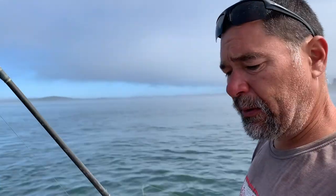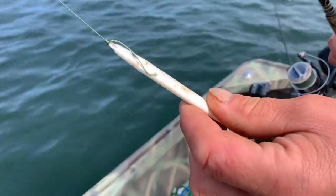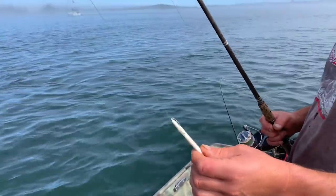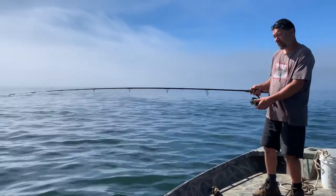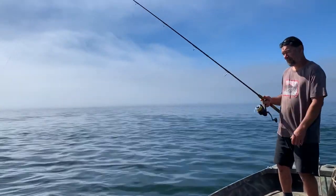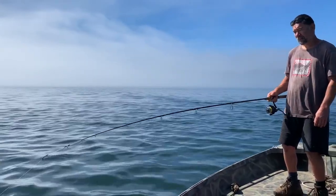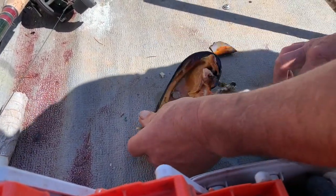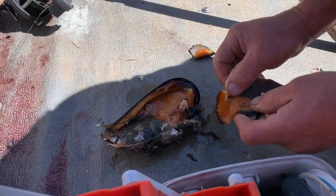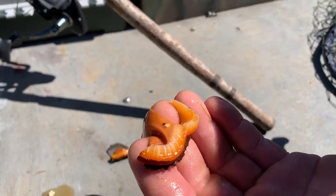Well, the tide's going really super fast right now, so we're not able to fish on the bottom very good. So I'm just kind of going to jig around for salmon for a little bit until the tide slows down. And then we'll try to get some rockfish. This stuff here is pretty good. That stuff will stay on the hook pretty well. And it's nice and juicy. Mmm, juicy.